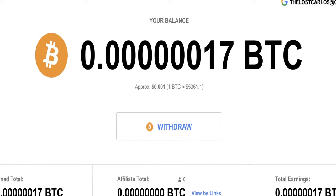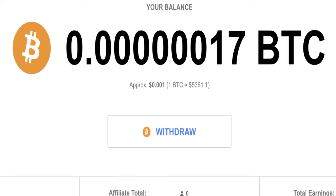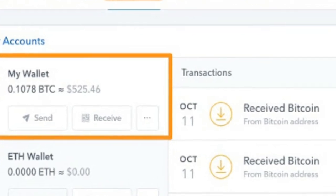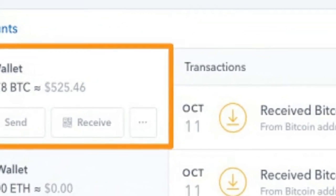When you purchase your contract, your mining power goes to work for you immediately. As you earn Bitcoin, it will show up on your account at the cloud mining service. When you've accumulated enough, you can send it to your wallet.